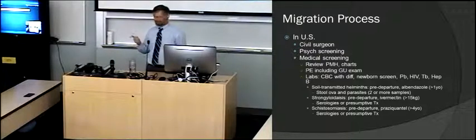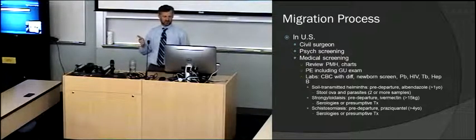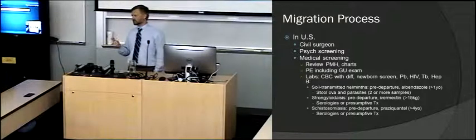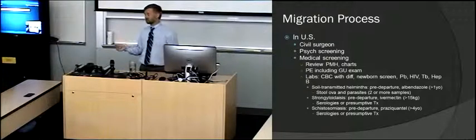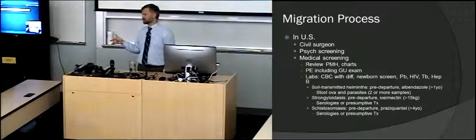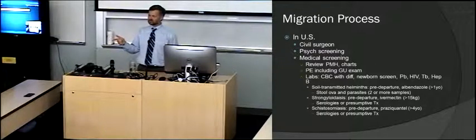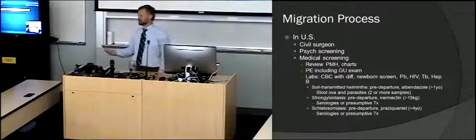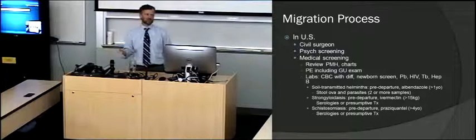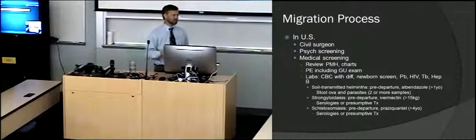HIV is tested for. Tuberculosis, also a little bit nebulous in terms of what sort of testing we do here. If they have a positive test overseas and they're being treated, or if they're not being treated, they need to start treatment. You do not need to repeat the test. If there's a negative test overseas, you need to review that documentation. It doesn't say whether or not you need to repeat the test. If there's no documentation, you certainly need to do the test.